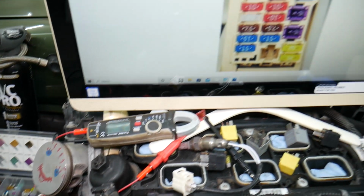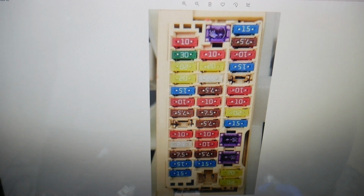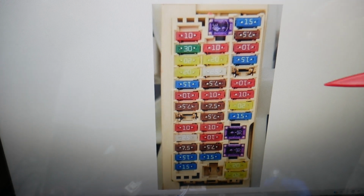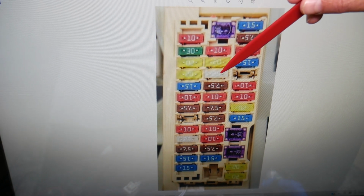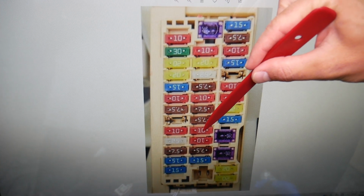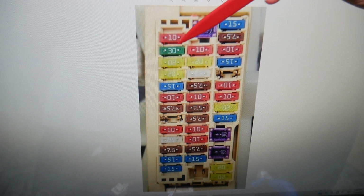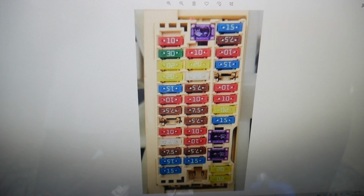So guys, if the AC blows hot or warm air, now we need to check some fuses in this fuse box, and we need to go to a different one and check a few more. Here is what we need to check, in that middle row, starting on top: 13, 14, 15, 16, 17, 18, 19, 20, 21. Fuse number 21 will need to be checked right here. After that you need to check 25, 26, 27, 28, 29, 30. Fuse number 30 will need to be checked too.